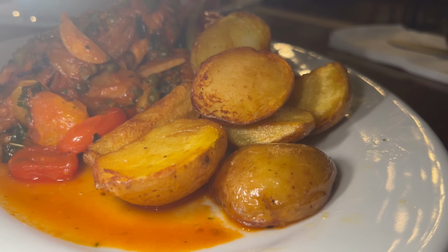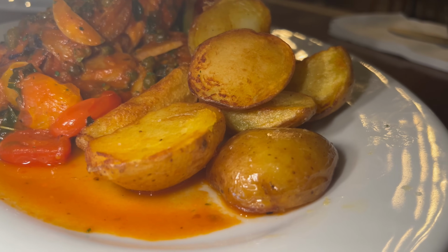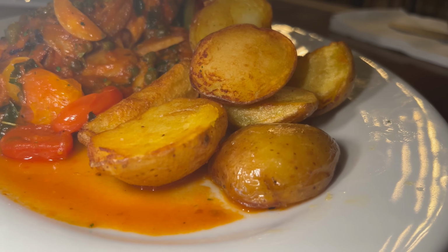Now if you dip these potatoes into the puttanesca sauce, you're able to get an additional layer of flavor, really adding to the depth of the overall dish. I actually really like those potatoes, that's a good one.